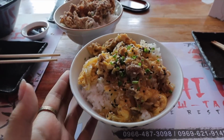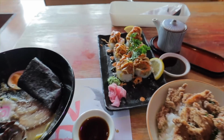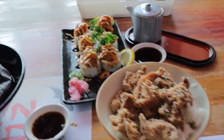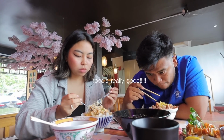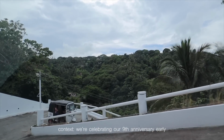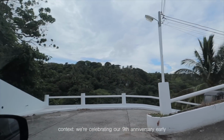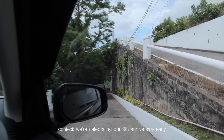Okay, so we ordered gyudon, karage, black sesame ramen, and spicy salmon. Salmon lobster sushi. Okay, we are here. Meron pala silang isa pang version, yung Rafi's Way. Para siyang house talaga, buong house. Ito kasi, it's more of a hotel.